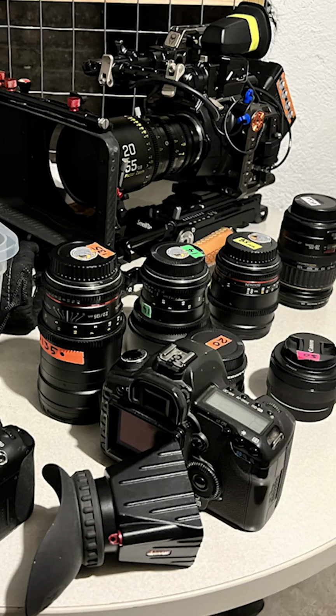I was down in my equipment cage today, going through some old stuff, and I thought it might be interesting to talk about the evolution of my lenses and the gear that I've come to use. I worked a long time in a television network, so I used the cameras that they gave me. And it wasn't until later in my career that I started to buy gear and work for myself.